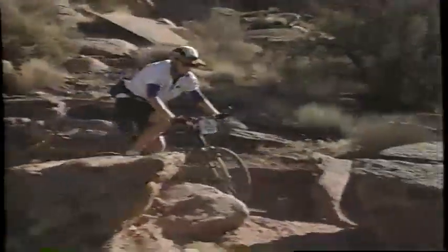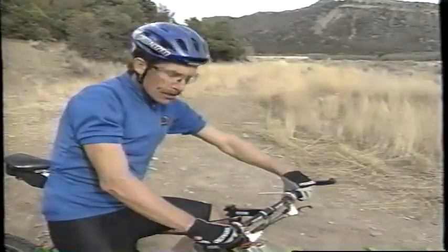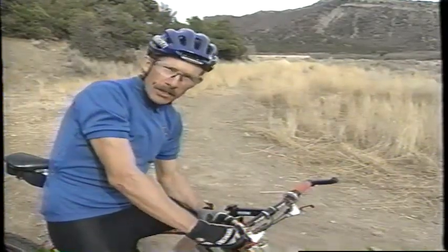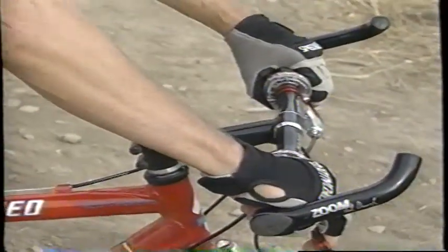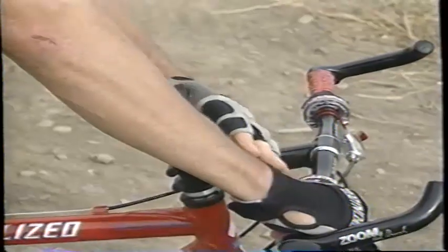Effective braking requires a proper setup of your brakes. There are several different adjustments you can make to your brake levers. One important one is the angle of your lever. I like the lever set so that in the downhill attack position, there is minimal bend in my wrist.